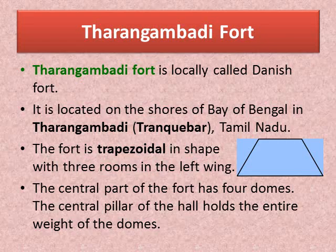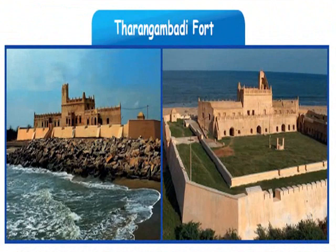You can see the beautiful Tarangambadi fort in the picture, and you can see the structure. It is that of a trapezium, and you can see the domes also clearly.